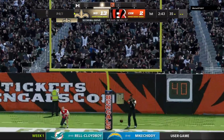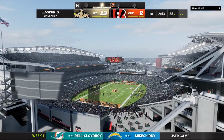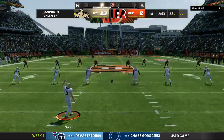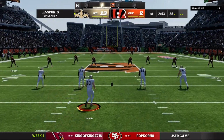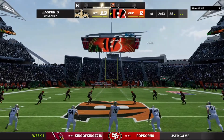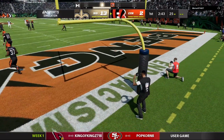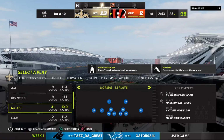This time, the extra point up and good, and that pushes the lead up to 11. 13, Bengals 2. Set now to kick this one away, and off it goes. And that'll carry over the back line of the end zone for a touchback.